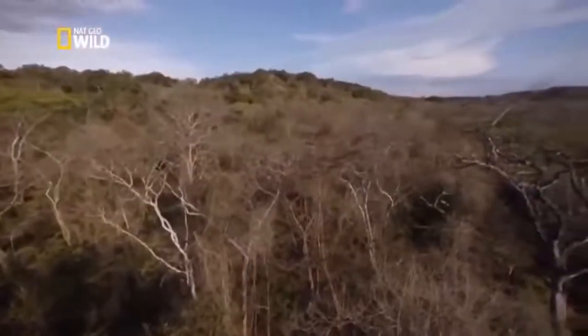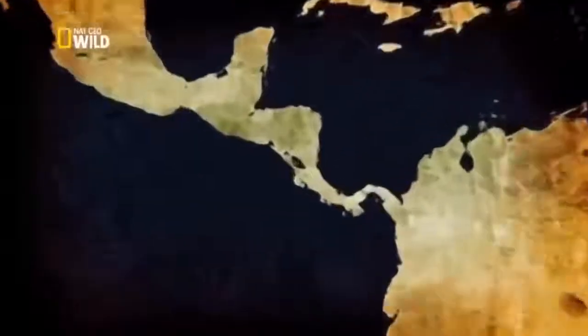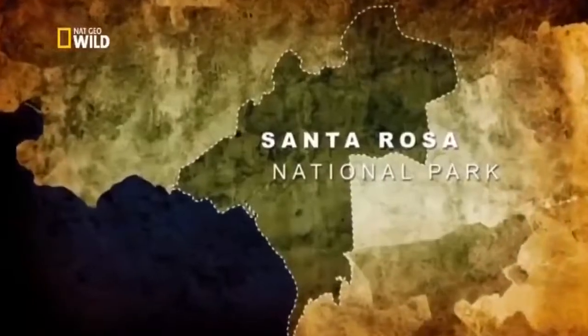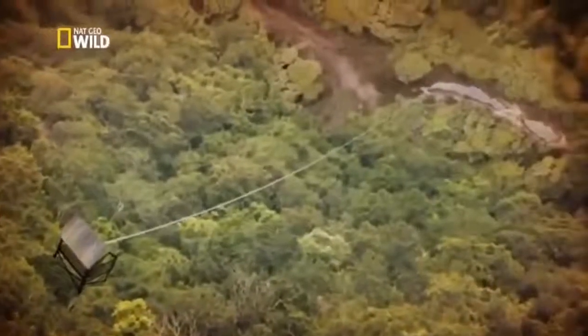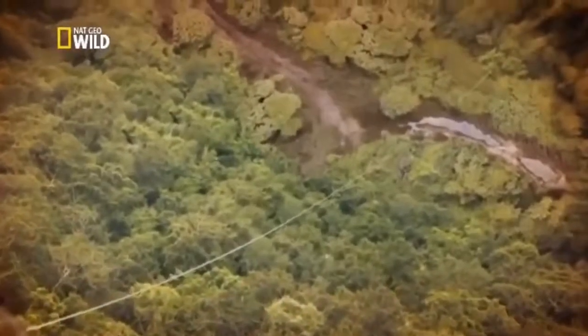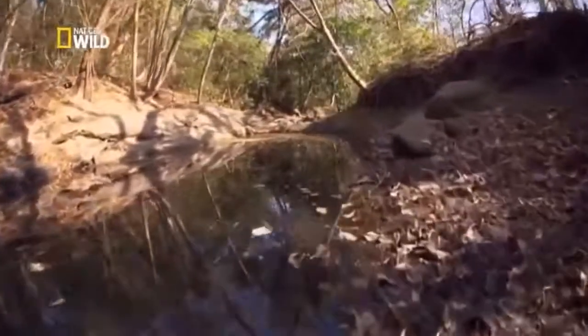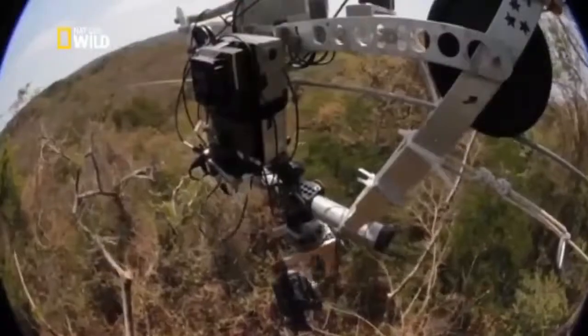And then there's our secret weapon. A cable 18 meters above the forest floor, silently carrying remote cameras to the action. All of this unique technology has just arrived in Costa Rica's Santa Rosa National Park. The aim? To film one waterhole with cable cameras and remote cameras, as well as camera traps spread further afield. The location is perfect. A drying riverbed that attracts prey and camera-shy predators from a wide area. But it's a very ambitious plan. Nothing quite like this has ever been attempted before.